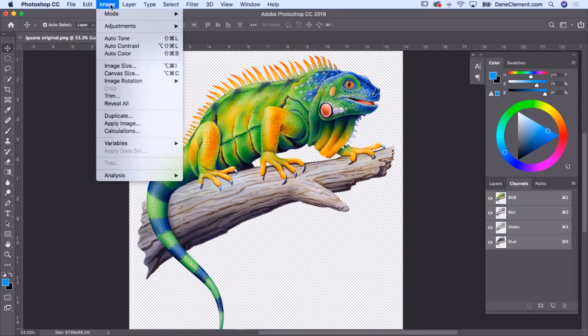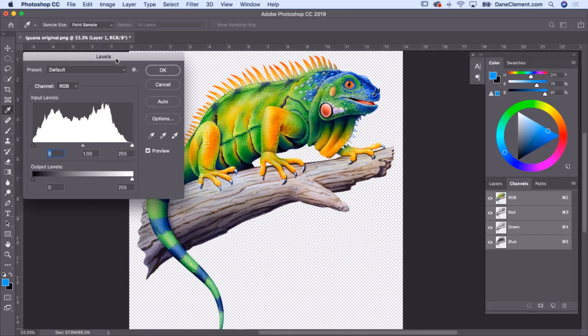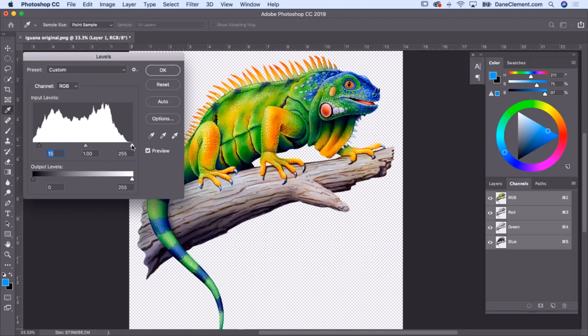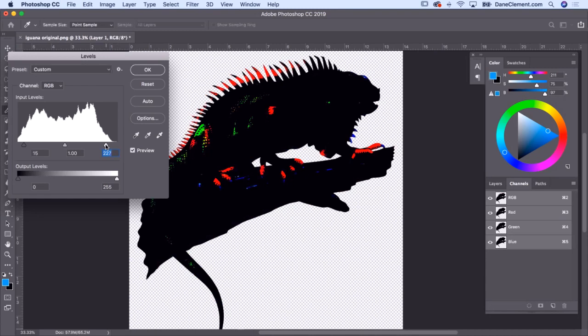I hit OK. Image adjustments, brightness and contrast. Remember, hit use legacy. Five in the contrast. Hit OK. Next thing, Command L, Control L will bring up your levels. There's my histogram. Holding my Option key, looking for black pixels. There's no black pixels, so I'm going to move it till I see black pixels. There we go. Do the same thing for white. Looking at this image, there is some white, possibly these little highlights in here. So holding the Option key or the Alt key, looking for white pixels. There we go. Let me hit OK to that.